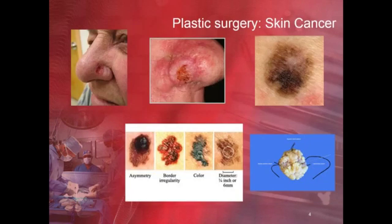Many patients will seek treatment for skin cancer. The most common is basal cell carcinoma, or BCC. The second most common is squamous cell carcinoma, or SCC. Melanoma is the rarest form of skin cancer, but also accounts for the most fatalities related to skin cancer. Signs of skin cancer are asymmetry, border irregularities, color, and diameter. Skin cancer can be excised for diagnosis or as a cure.